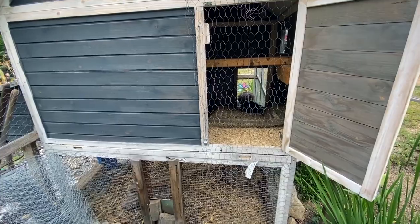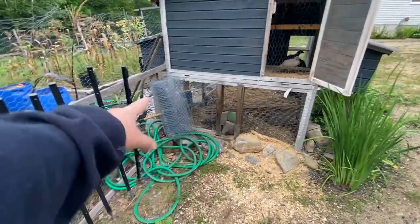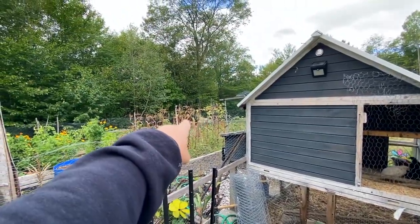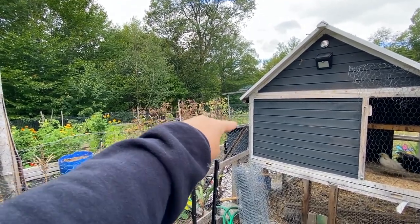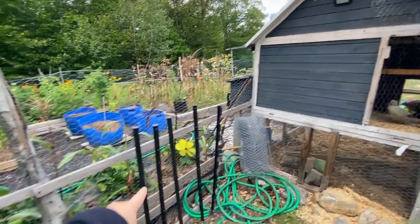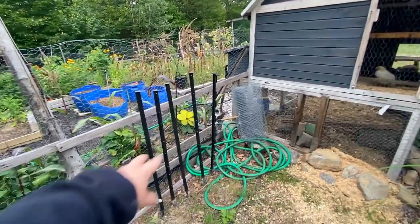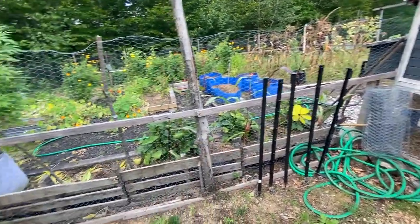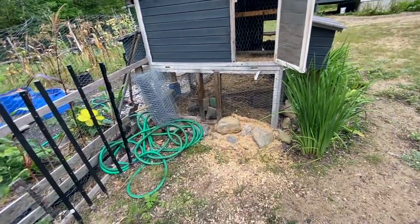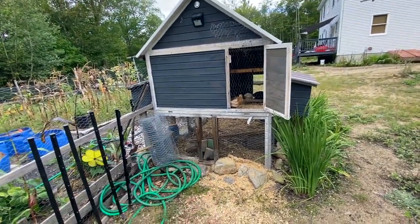So on the back of this coop, this is where the pop door is. I have fencing already there that I had blocked off for my sunflowers and all that over there, so the chickens wouldn't get into that while they were growing. And I have 1, 2, 3, 4, 5 stakes here. And what I'm going to do is use the back of the fence for the garden and make a makeshift run area after a few days of them getting used to this coop.